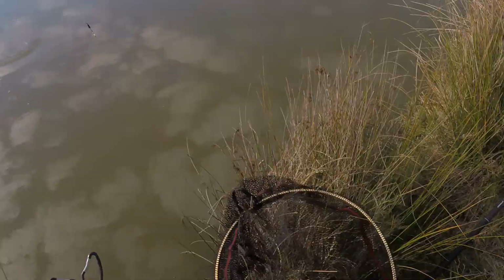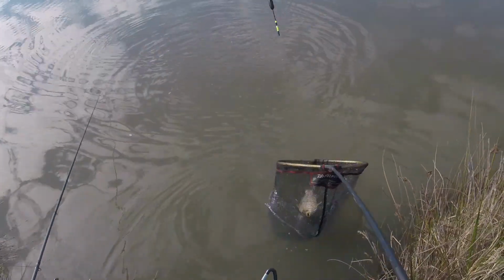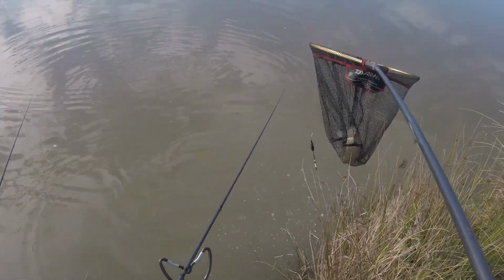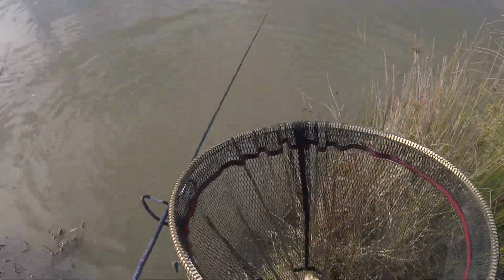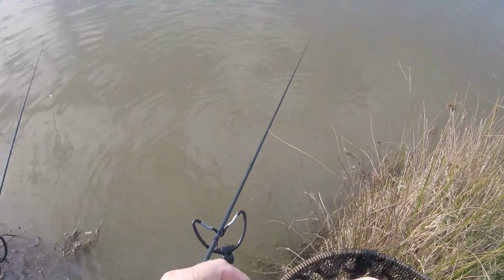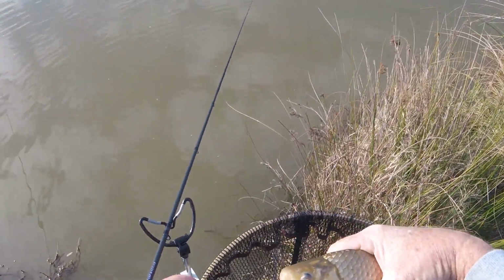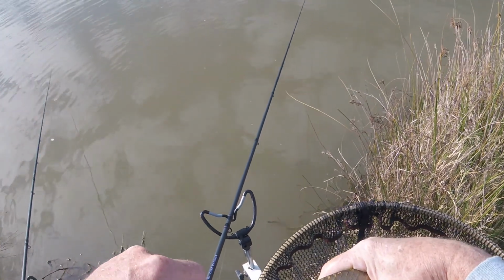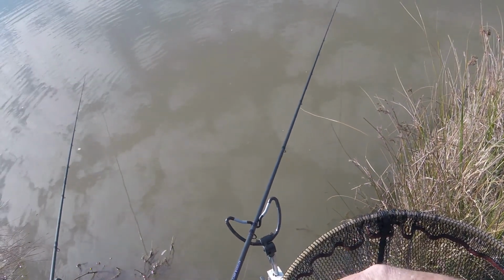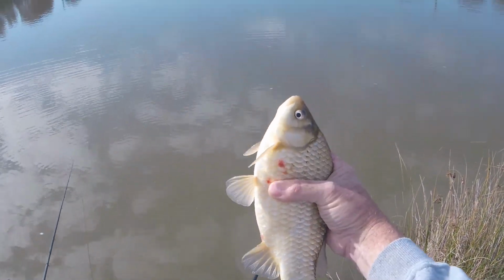Not a big one again. A small carp without the barbules. Swallowed it again. They never open their mouths, these ones. There we go. Nice fish.